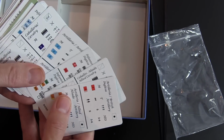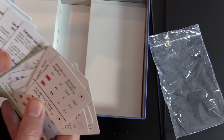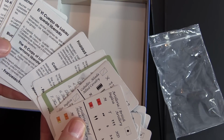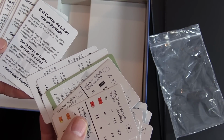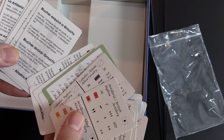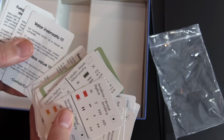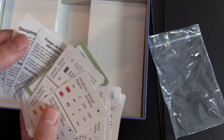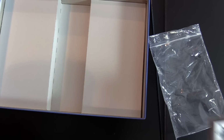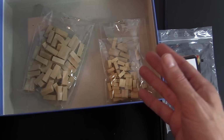Make sure that's on camera, sorry. So again, and then event cards in English and Spanish. Okay, cool. I do not know a lot of history on the whole Napoleonic era. I know a little bit about Waterloo from reading the Sharpe series of books.